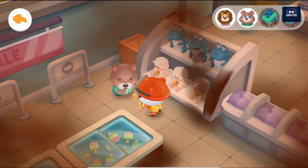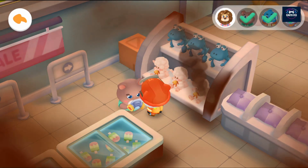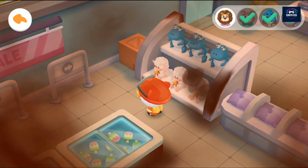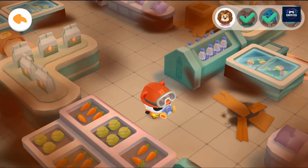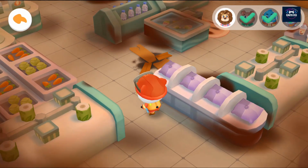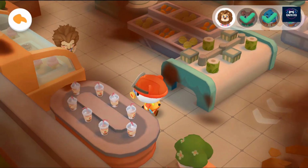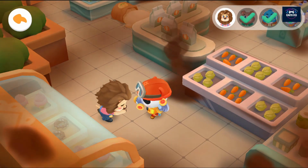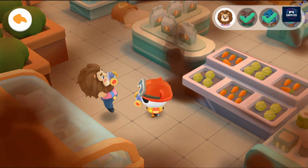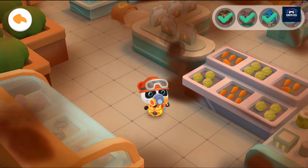The trapped person is... Thank you. The trapped person is struggling to... Yeah! Thank you. Rescue all trapped people. Oh, yeah!